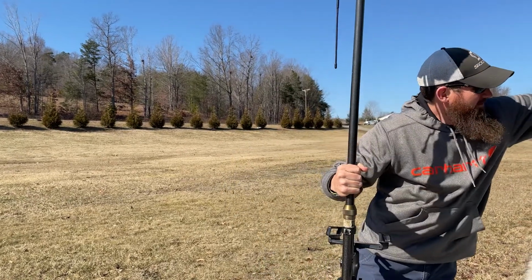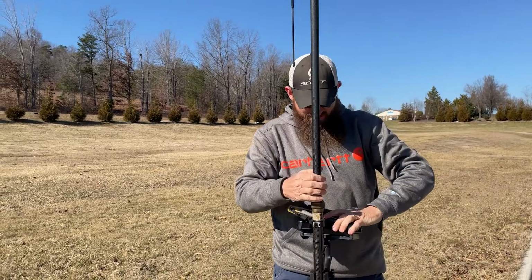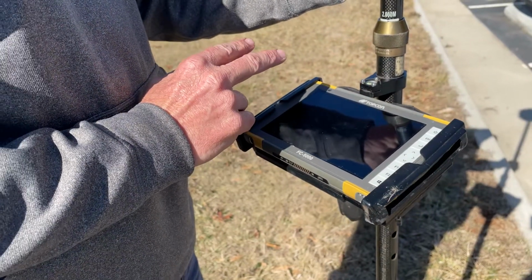Well, if something comes up, we can get on the database and on the computer, and it will give us a coordinate, and we can go out there with the same GPS unit and pretty much put it in and just about walk right to it if it ever gets covered up by dirt and grass.